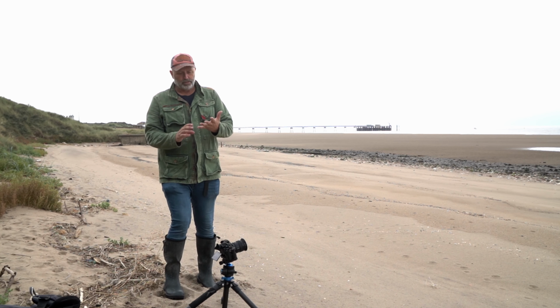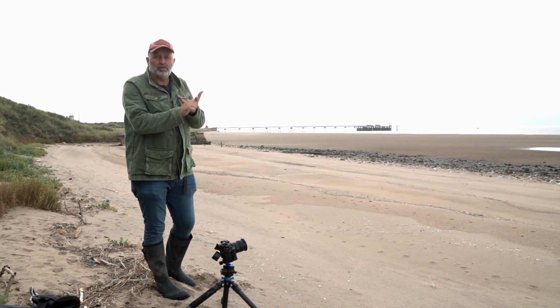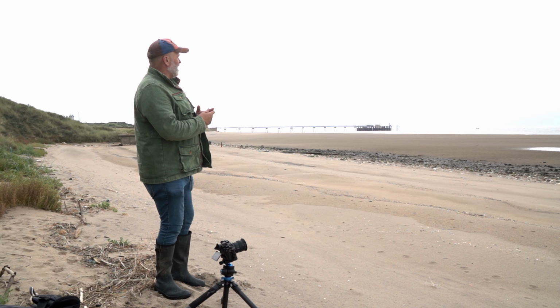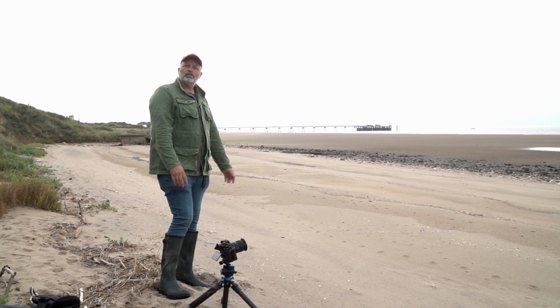So the next one is composition and subject matter. I suppose you could tie those together quite nicely. The subject is the very austere lighthouse, which has got some weird knocking coming from it at the minute. It's a bit disconcerting, but there's that. And obviously there's the composition of where it sits within the frame.